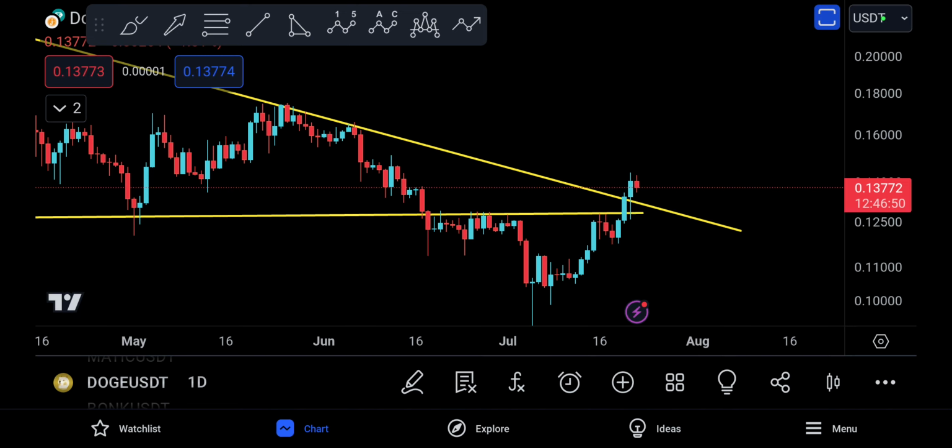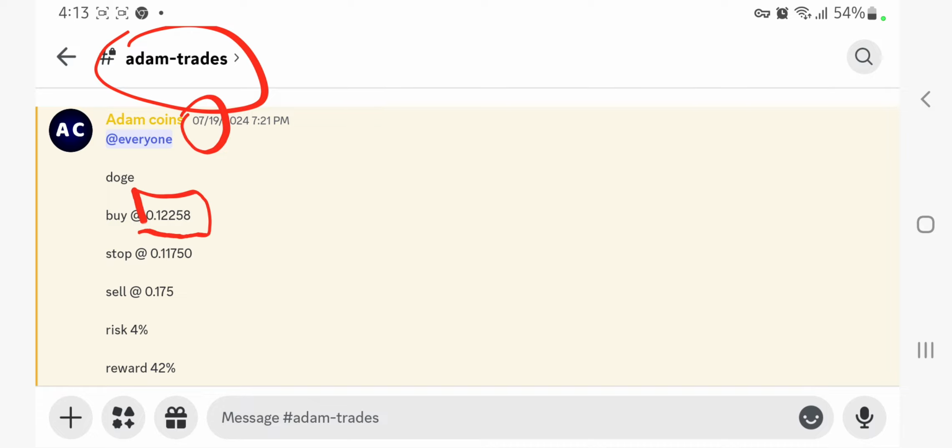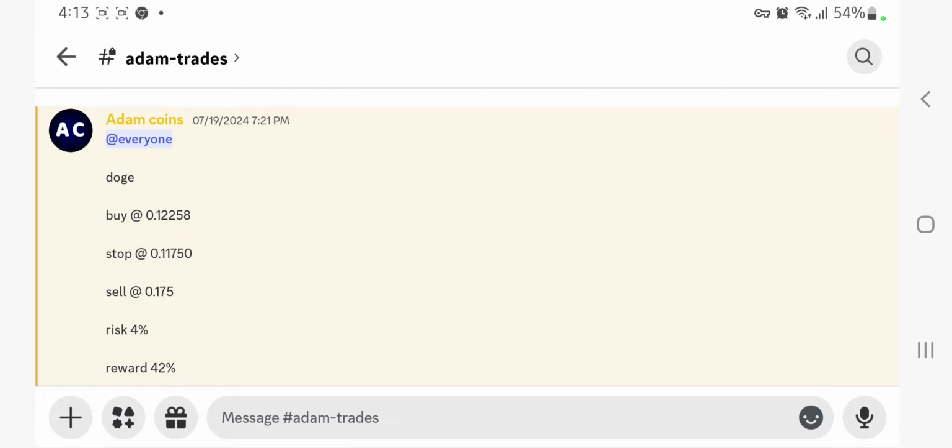And Dogecoin is pumping up. It's looking pretty good. Elon Musk has actually come up with something new. And especially on my private channel, I always talk about the private channel. On the 19th, we actually entered Doge at 0.12258. We're looking to sell it at like 0.175, earning us 42% profit, and right now we're like 17% up at the moment. So yes, we've been able to have a nice good entry on Dogecoin as well.